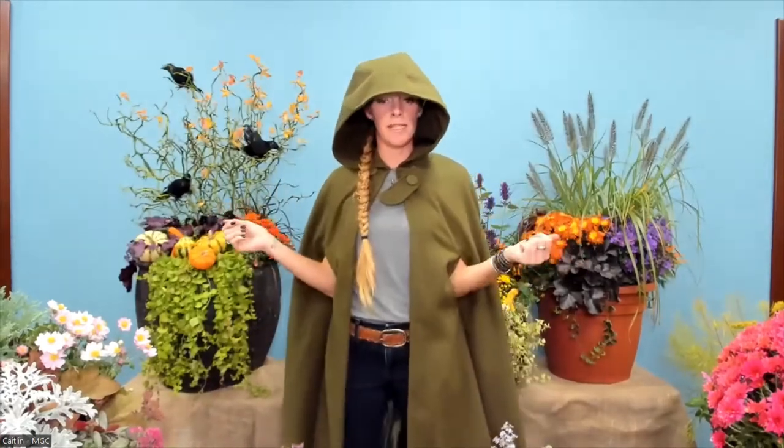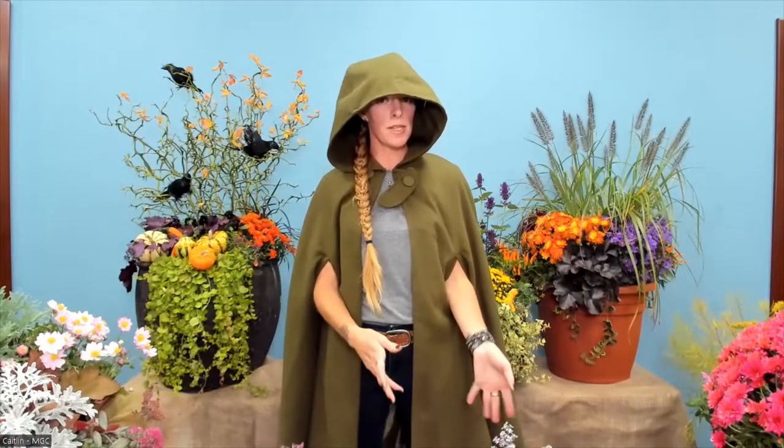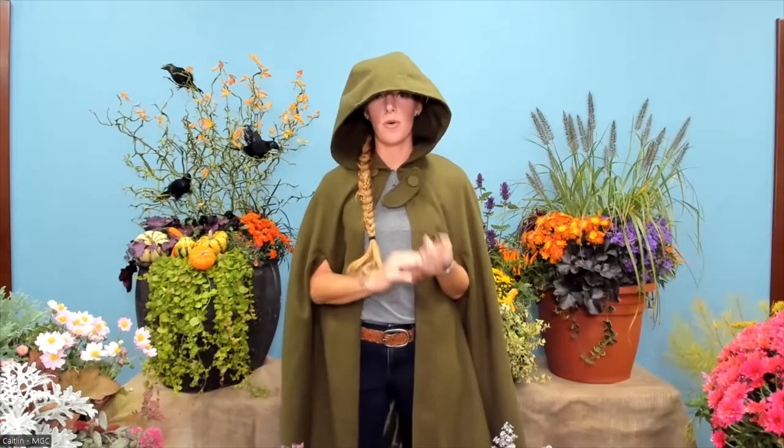All right. Thanks, Danny. So this cloak's going to be short-lived because it's hot. But I will start off with a few arrangements, and then I'm going to introduce you to some of my favorite fall bloomers. And then we'll finish up with a couple more really fun, spooky containers. So the first arrangement's one of my favorites. I call it the Flying Dragon Pot.